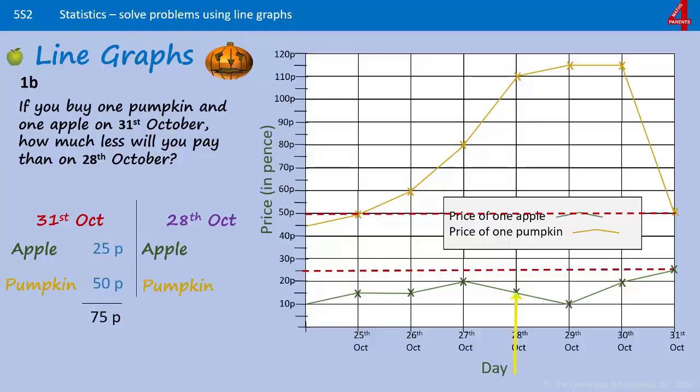Now going to the 28th of October. The apple, that takes us to 15 pence, and the pumpkin is right up there. It's £1.10 or 110 pence. We add those together, and that's 125 pence or £1.25.